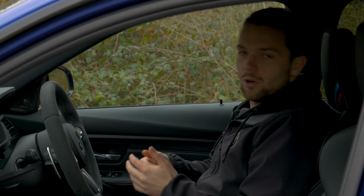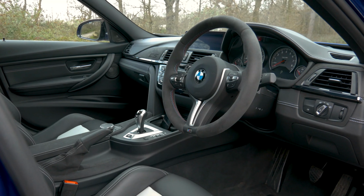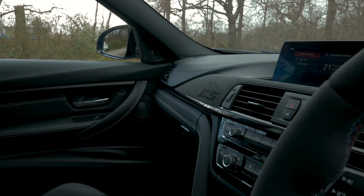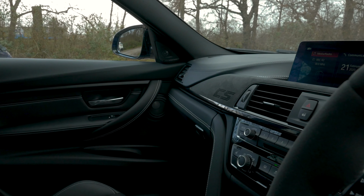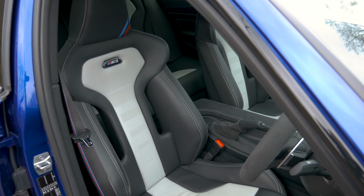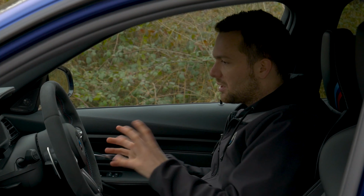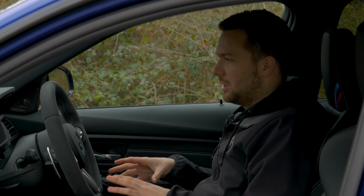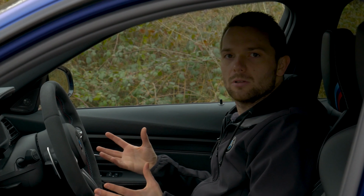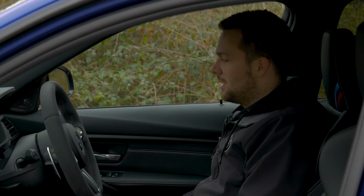So you get an awful lot of standard equipment. So in this stripped out, hunkered down, amazing car, we have Harman Kardon sound system, we've got cruise control, we've got the professional media system with full Bluetooth capabilities and satellite navigation, we've got heated seats, we've got a whole plethora of technology in here. So this car isn't just about the savage, unrivaled performance. It's about being a practical, everyday car, and it achieves that exceptionally well.